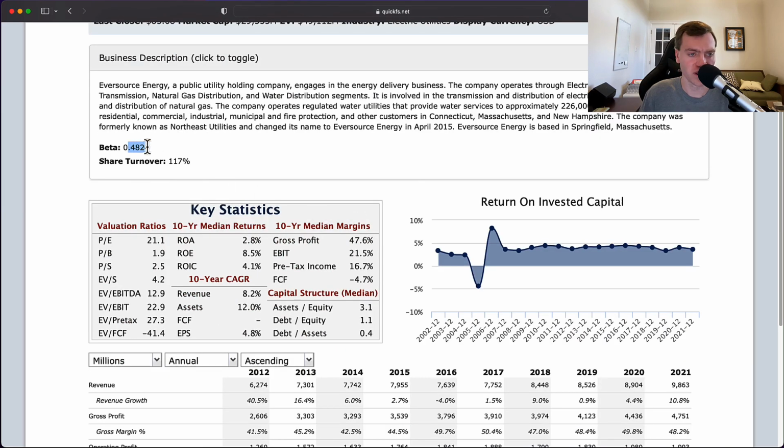Beta of 0.48, being below 0.5 is significant. That means it's at least half as volatile as the average S&P 500 company. The lower the volatility, that tends to be better for the overall business return for shareholders. It means to be a little bit more predictable. So I'd love to see really low beta numbers.